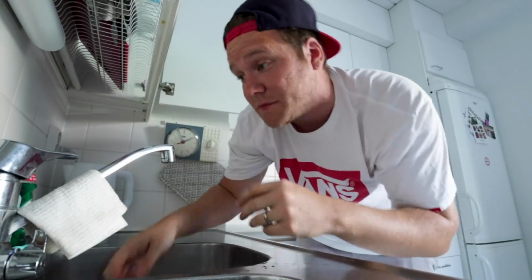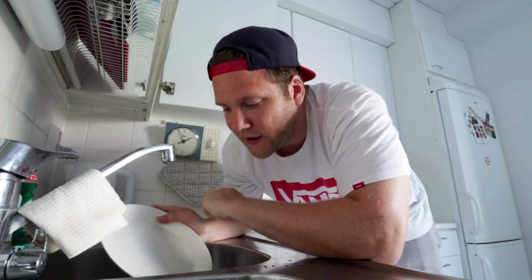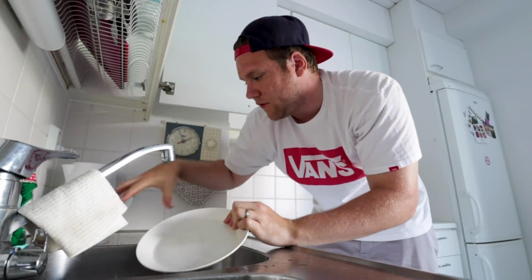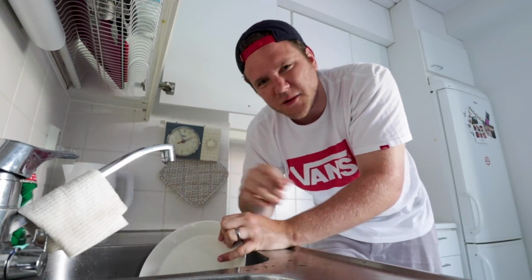So you got some washing up to do. Oh no, the plate's all wet. What am I gonna do with this? Now, if you're in the UK or pretty much anywhere else I've ever been, you'd have a drying rack on the side, like here, and it would drip on here and never really end up in the sink, just kind of stagnate there and make the countertop a little bit gross.